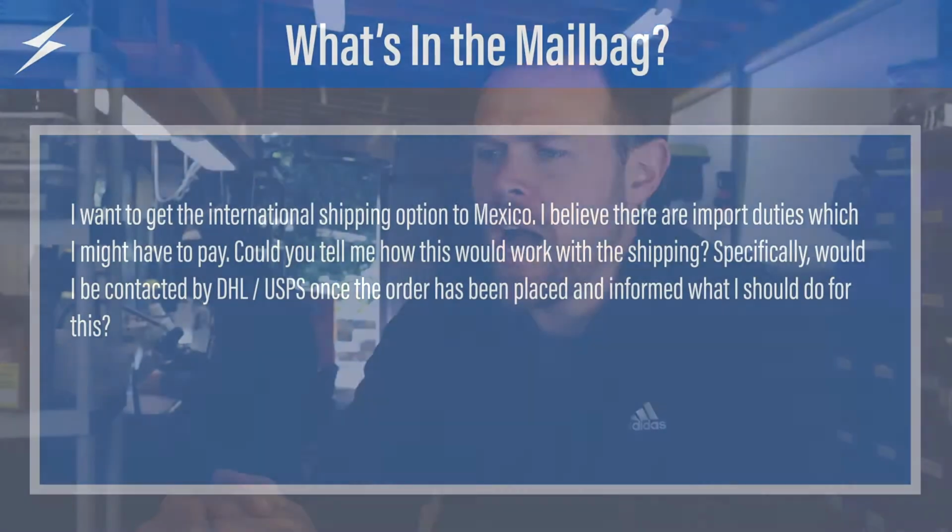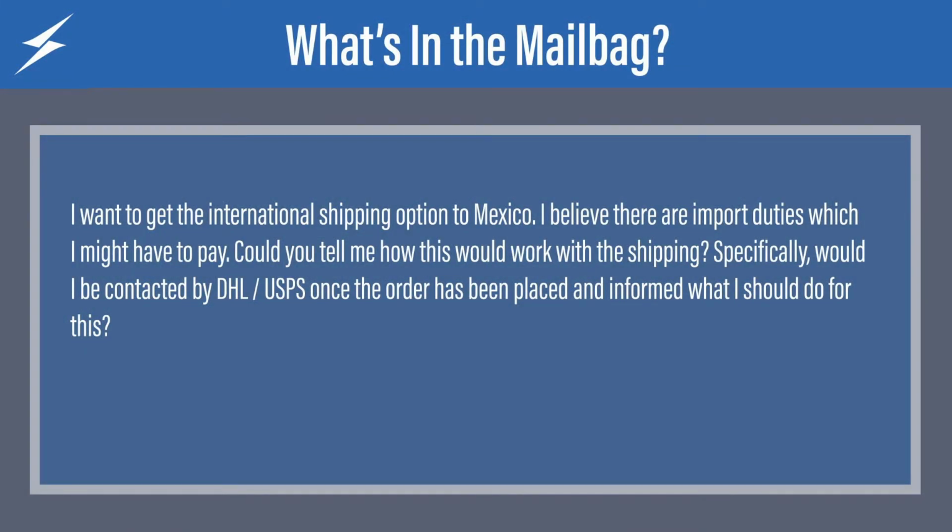"Shipping. I want to get the international shipping option to Mexico. I believe there are import duties which I might have to pay. Could you tell me how this would work with the shipping? Specifically, would I be contacted by DHL or USPS once the order has been placed and informed what I should do for this?"